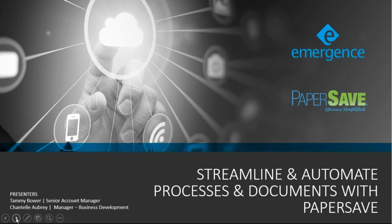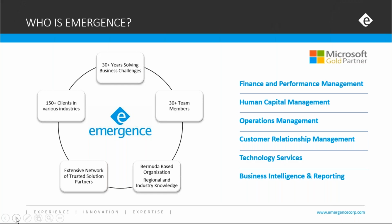Now, because we have quite a few people in attendance today that are new to Emergence, I'd like to give you a super quick overview of Emergence. We are a Bermuda-based organization, and we are a business solution provider. Our primary focus, and what we're probably known for the most, is the implementation and support of business platforms such as Dynamics GP and Dynamics CRM. But we also have a large focus on corporate performance management, corporate reporting, business intelligence, and business automation.